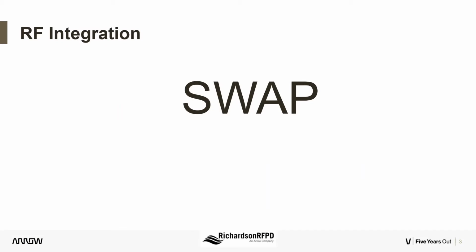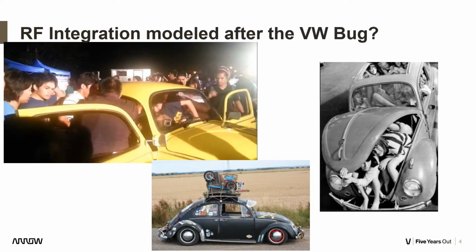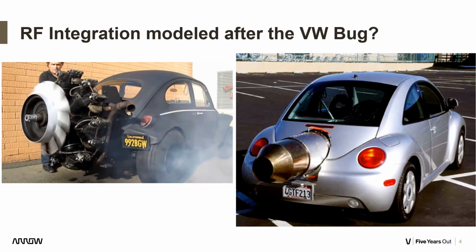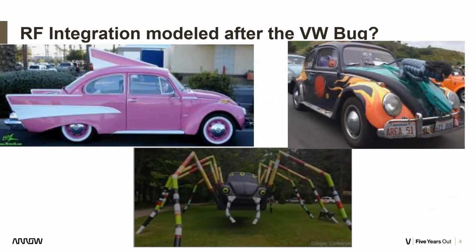My presentation today is regarding RF integration, specifically focusing on size, weight, and power. An analogy to RF integration might just be modeled after the VW bug. You have those interested in just putting more stuff in a chip, those interested in making their customers' lives easier, those that want things adopted for their application, those interested in more performance, military versions, and those that marketing gets a hold of.